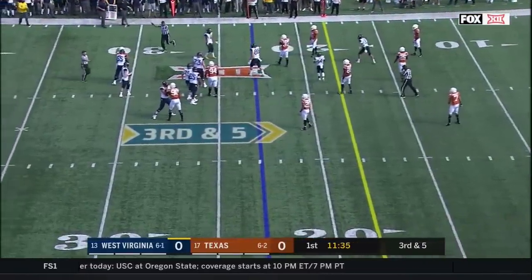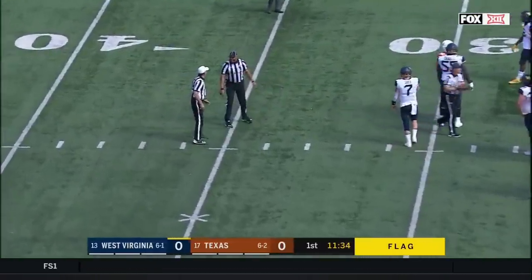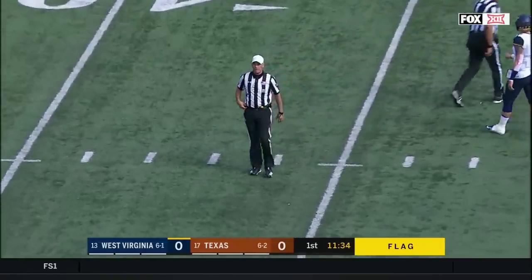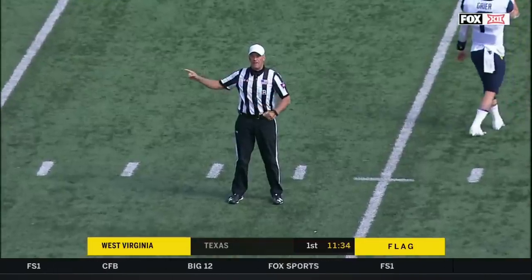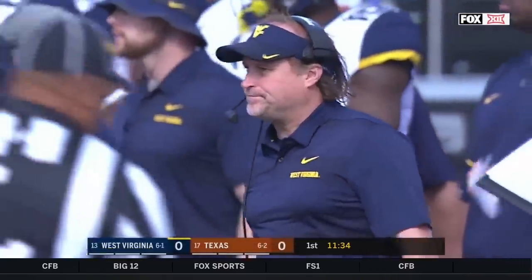And another flag. I think it was another false start. Greer didn't allow him to get set, and there was some movement by West Virginia. False start. Offense, number 88. 5-yard penalty, third down. Well, this is what you want to avoid against Texas.